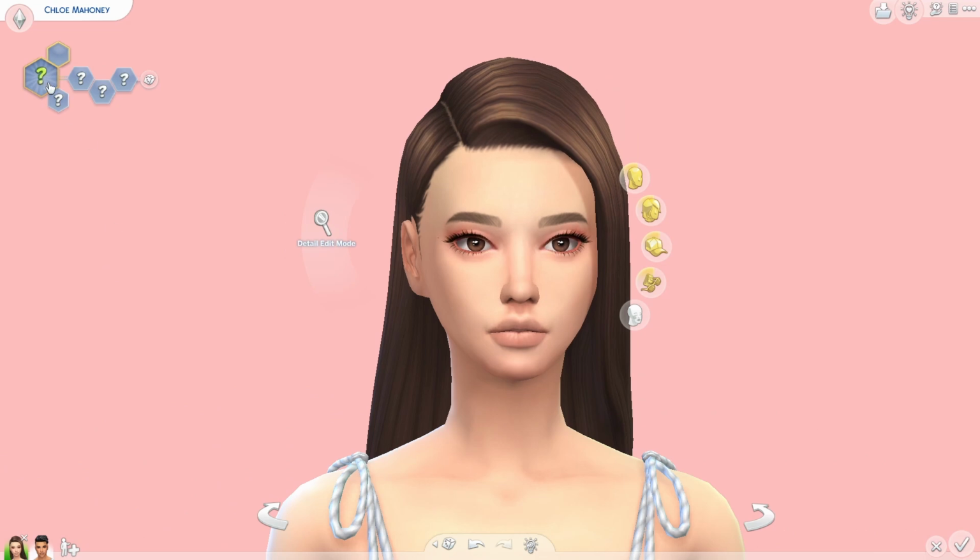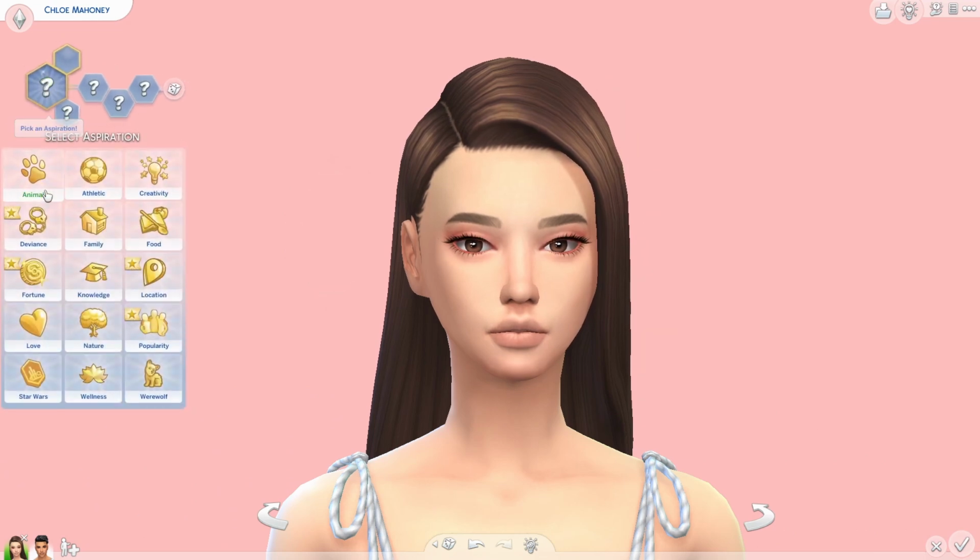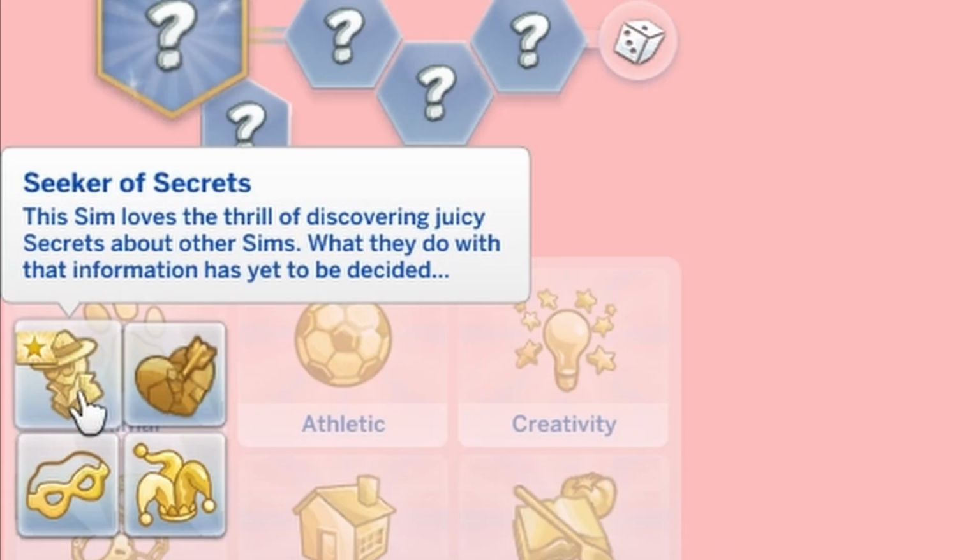Okay, now let's move on to aspirations. There's quite a few, so let's get into them. This pack is a whole lot of sneaking and spying on your neighbors, which is mildly concerning, but you do have this aspiration called Seekers of Secrets. So basically, they just want you to be snooping on your neighbors. So going up to the door, looking through the window, maybe trying to see what they're up to, listening, spying on them. That is a whole thing in itself. So if that tickles your fancy, you should try that one.